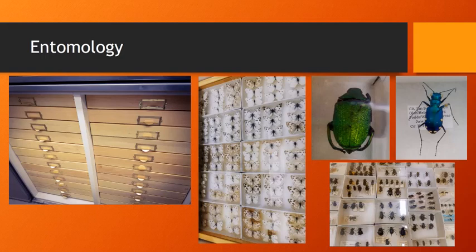The museum's entomology collection contains insects from some of the largest insect orders, including our beetles, true flies, butterflies and moths, bees, wasps, and ants, as well as aphids and cicadas. It also houses arachnids, which include spiders and scorpions.